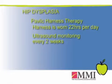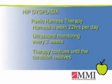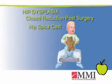Once you're in a Pavlik harness, ultrasounds are followed every 2 weeks until the acetabular dysplasia resolves, or the dislocatability resolves, or the problem is fixed. If the child is diagnosed older than 6 months or fails Pavlik harness treatment for some reason, generally we go to the operating room for what's called a closed reduction.